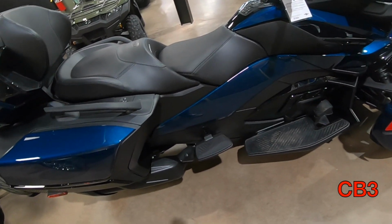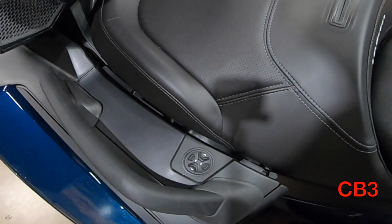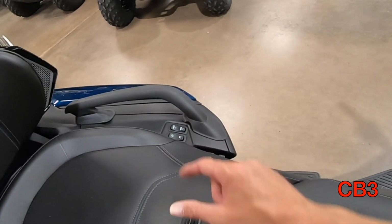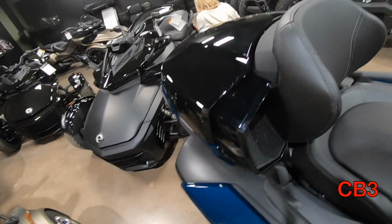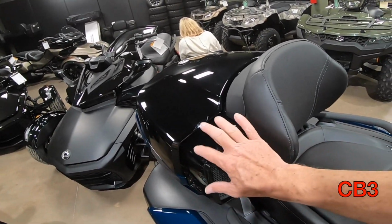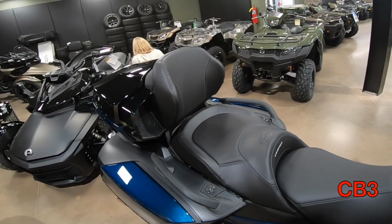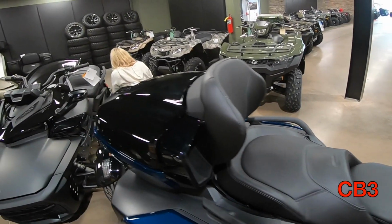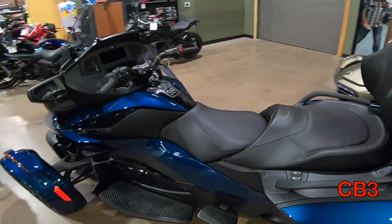Rear pegs look pretty much the same. Volume controls and things like that are the same. Heated seats, heated grips. The speakers. One thing, the armrests that come on the newer ones that you can buy for the newer ones obviously will not work. I look forward to seeing what CanAm is going to do with the armrest on that. Seat looks nice. Did not lift the seat.